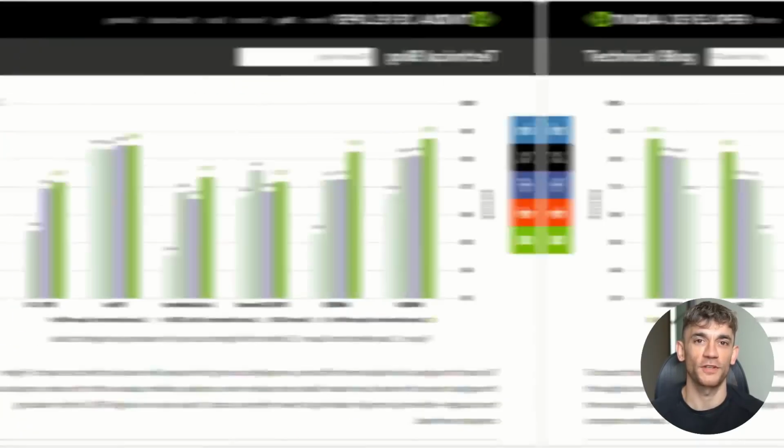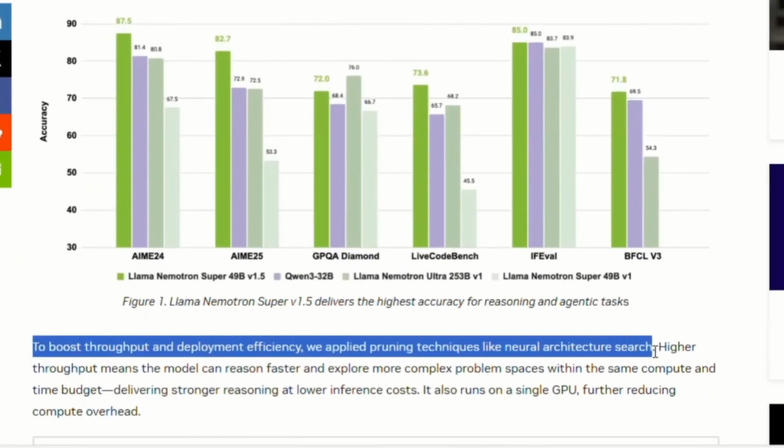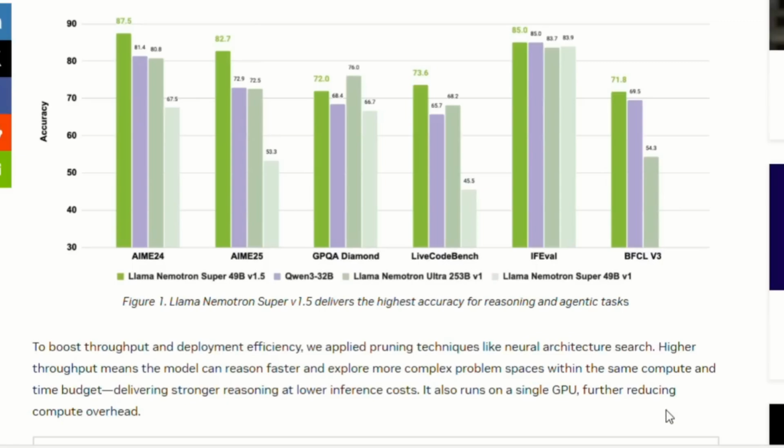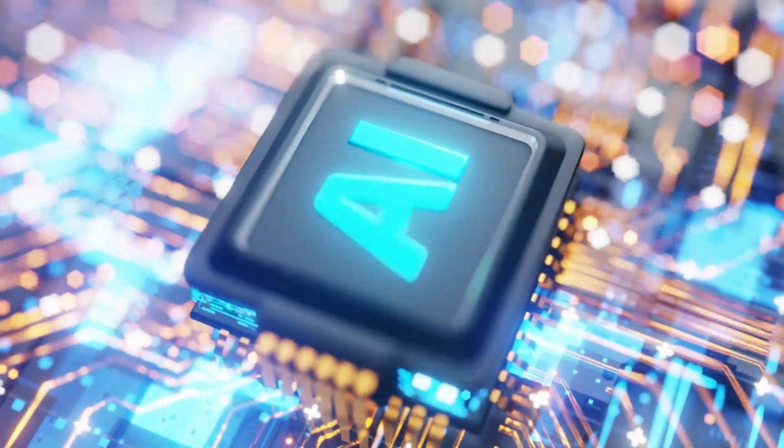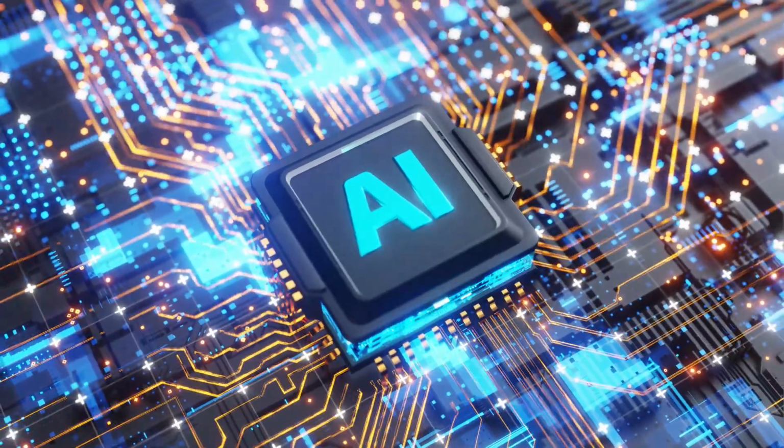They also used pruning techniques. This means they removed parts of the model that weren't helping, like cutting dead branches from a tree to make it grow better. The result? A model that's more efficient but actually performs better than larger alternatives. Here's something most people don't understand. When you can run AI on a single GPU instead of multiple GPUs, everything changes.